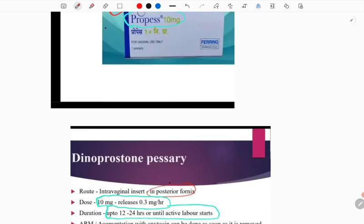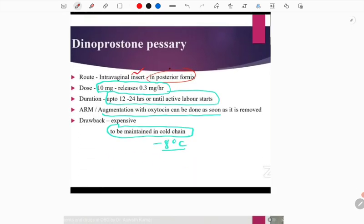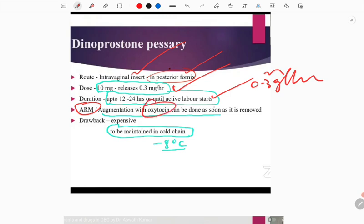Another one is dinoprostone pessary 10 mg. This is for vaginal use only, an intravaginal insert placed in the posterior fornix. The release is 0.3 mg per hour. Duration is 12 to 24 hours or until active labor starts. At ARM, augmentation with oxytocin is to be done as soon as it's removed. Very, very important is the difference between dinoprostone gel and pessary. For the gel you have to wait 6 hours, but with the pessary, as soon as it's removed you can start oxytocin augmentation. Drawback: it is very expensive and must be maintained in cold chain, at minus 8 degrees centigrade.